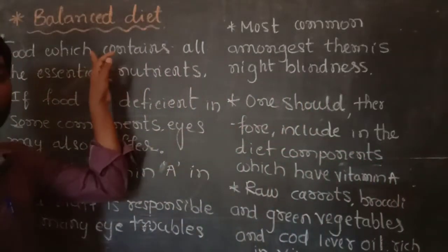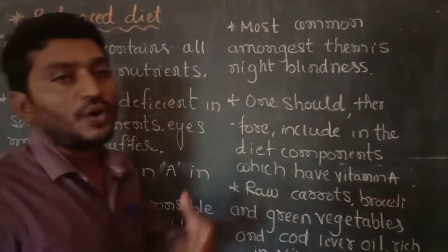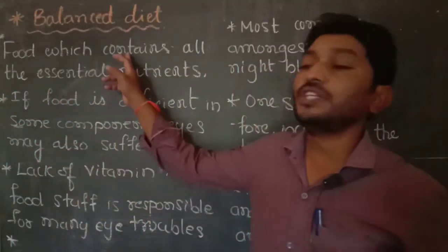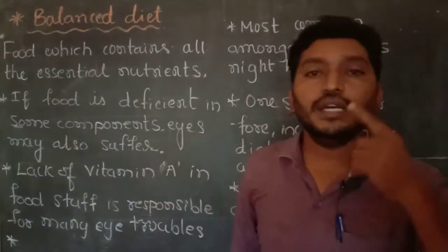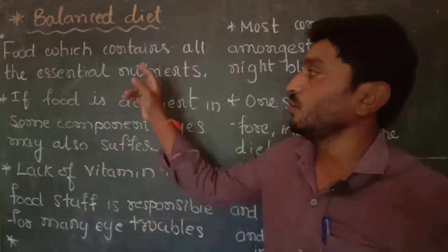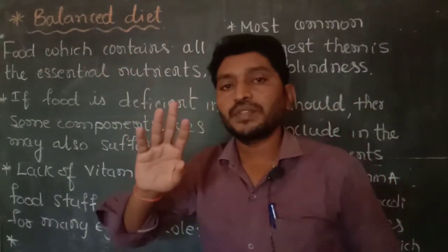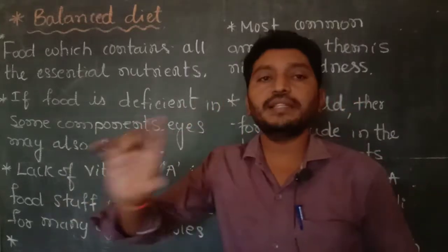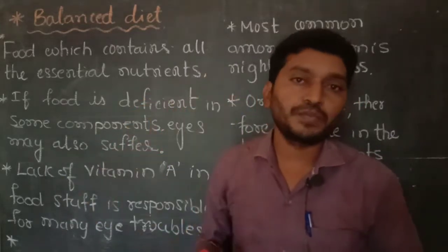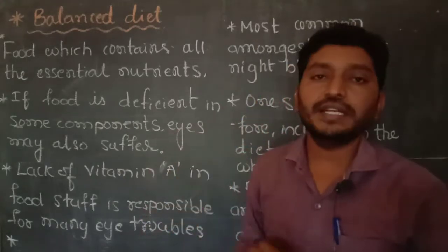A balanced diet means food which consists of all the essential nutrients. We have to maintain a balance in the food items, what we should take and what we should not take in everyday life.